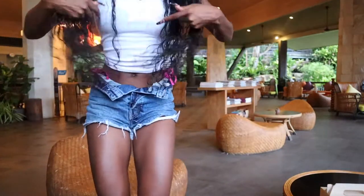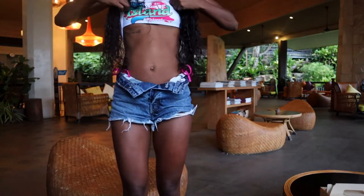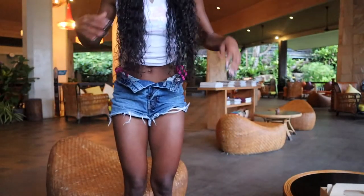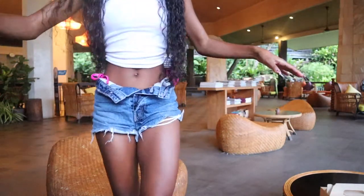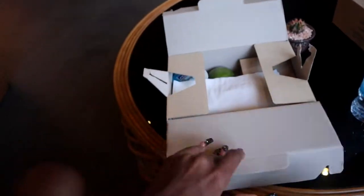Shorts, Zara. Swimsuit underneath is Shein. Top is just a regular wife beater I probably got from Target or something that I just cut up. But let's see what this breakfast is hitting for.